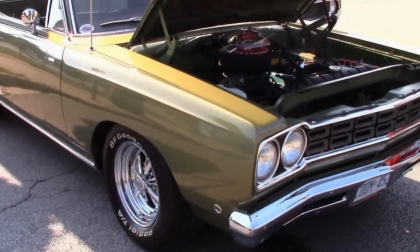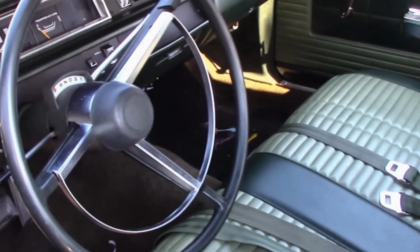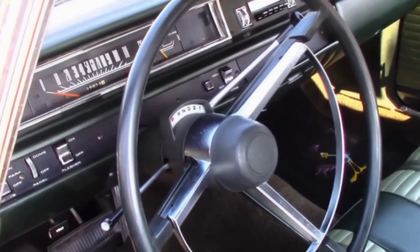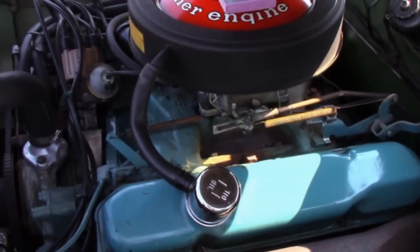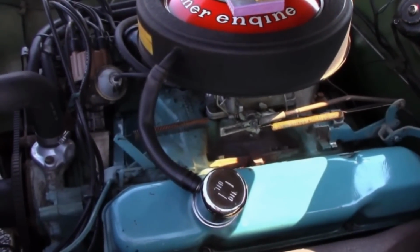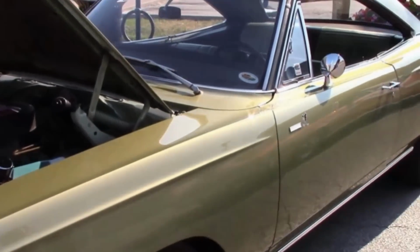Now, Mark's 68 Roadrunner in beautiful condition. Hard to believe this car is half a century old. It's only got a little more than 60K on the 318 engine. It's 100% original. My oldest brother had one from when I was a little kid, and I just fell in love with the body style, and this was the only car I would own, a body style like this, the B-body Chrysler. I've owned it almost a year now.